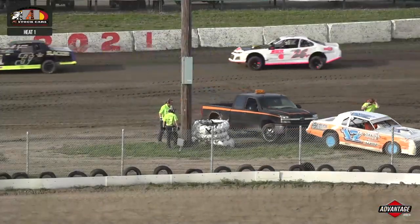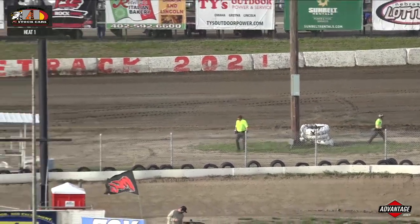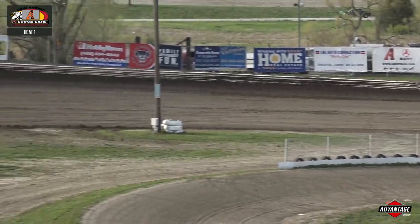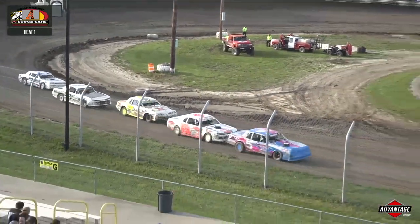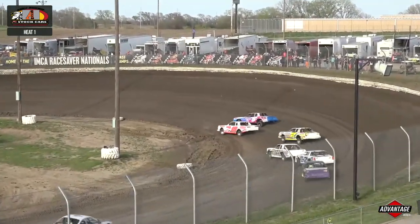And Alex Donovan in the 26 machine. Once again, 26 stock cars here tonight. Top five cars go to the A feature here tonight.